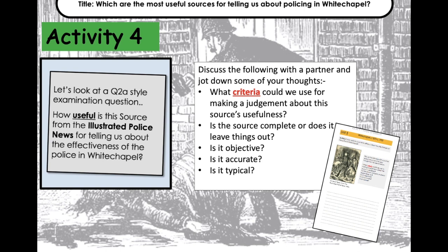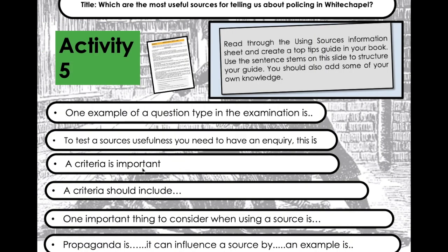Anyway, that's a lot of me talking. Complete the activity on your worksheet. It's just ideas on whether you think this is useful in telling us about how effective the police are.